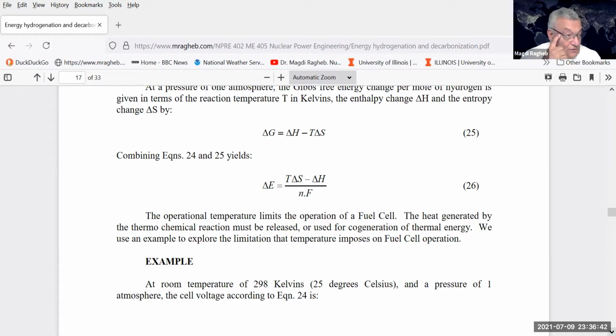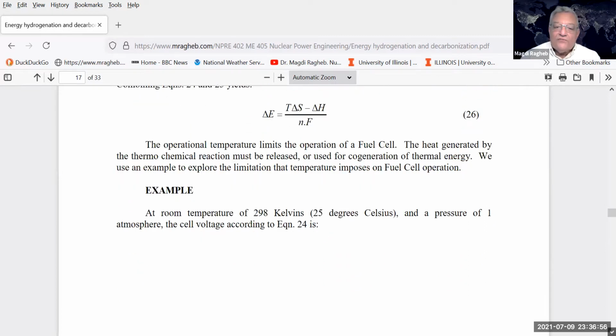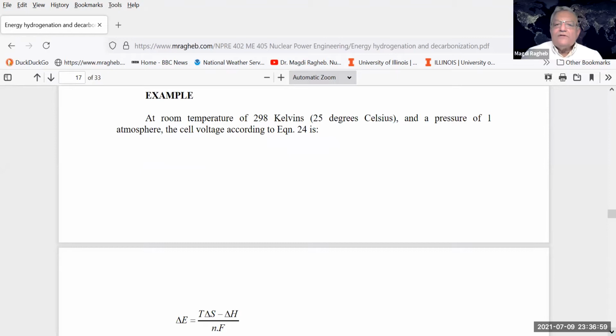So let's use that equation, which says that the change in energy is T delta S from the Gibbs function minus the change in enthalpy divided by the Faraday constant multiplied by n. So let us take an example for this, and I'll ask you to recalculate it yourselves. Let's take room temperature. Some people say it's 20 degrees. Some people say it's 25 degrees. So let's take it as 25 degrees Celsius. So in kelvins is 25 plus 273. That is 298 kelvins. And let us use the pressure of 1 atmosphere, atmospheric pressure.